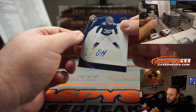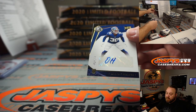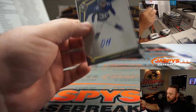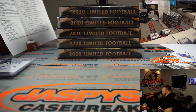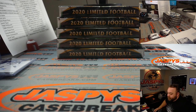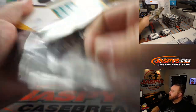And auto, 92 out of 199, rookie, Darnay Holmes for the New York Giants, and Jose Reyes Perez. Oh, baseball. Sorry for the confusion on that.